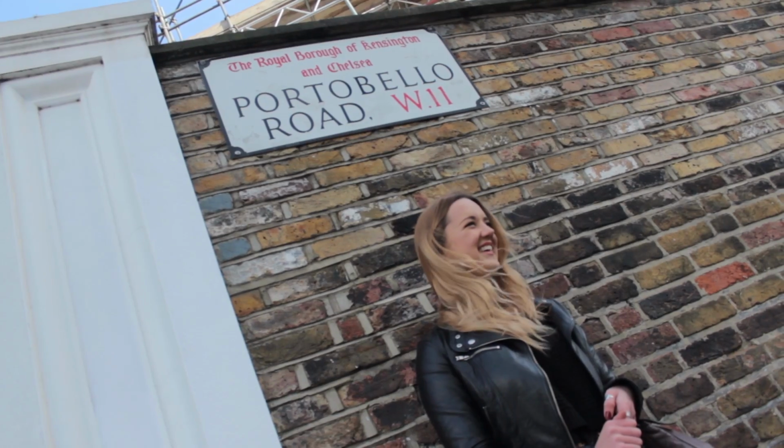Okay, so I'm on Portobello Road. The market is just up there. I'm getting pretty hungry right now, so I'm looking forward to seeing what I'm going to get to eat.